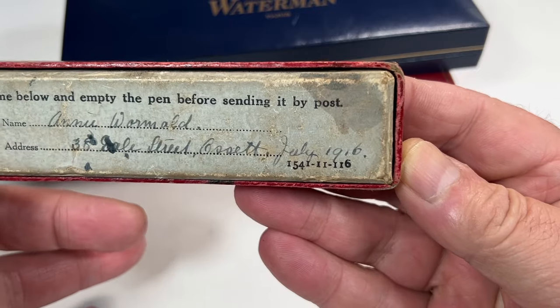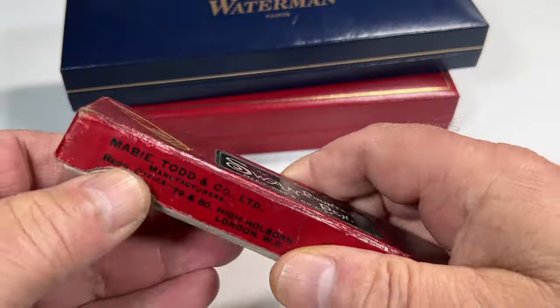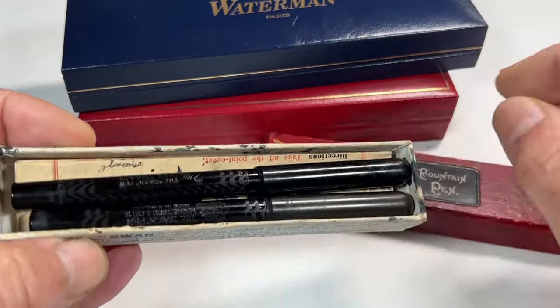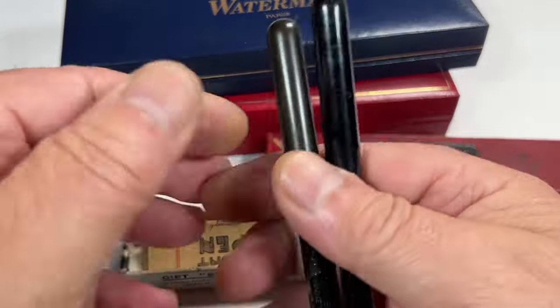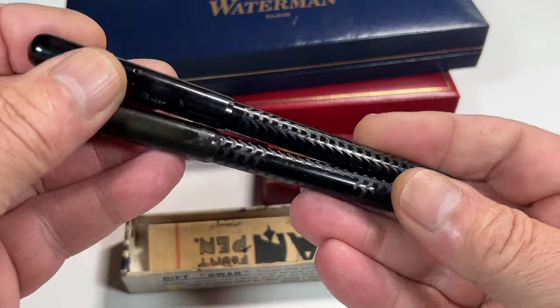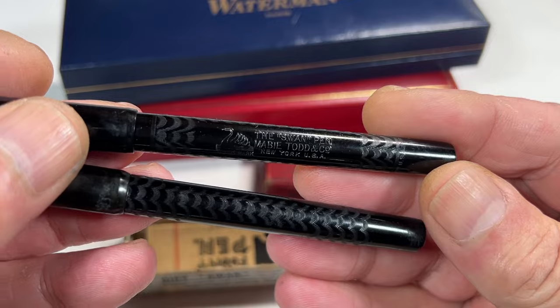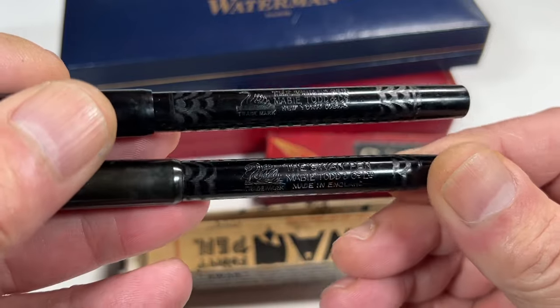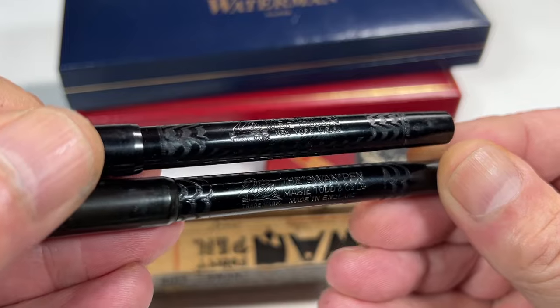July, is it 1916? So we've got not one, but two early Swan pens, both eyedroppers, both in nice condition. Look at that, lovely imprint there. And, well, there you go, you can see both imprints, very nice indeed.